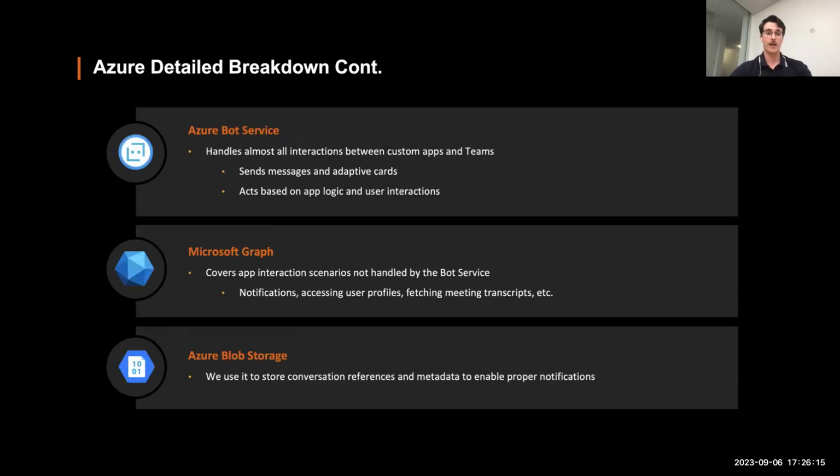Moving on, we have Azure Bot Service. So this is where almost all of your interactions between custom apps and Teams happen. So this extension app that we're talking about creating, this will interact with Azure Bot Service. So this is what enables us to send messages and adaptive cards. It's what acts based on app logic and user interactions. So whenever you're opening an app or submitting anything within the app, this is essentially what will handle it.